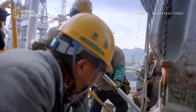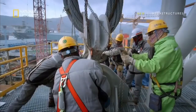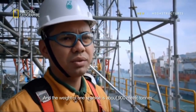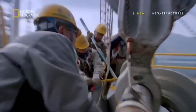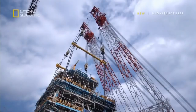To load the gigantic module onto the hull, the work crew first has to attach it to the crane with giant shackles. This module is about 2,025 metric tons, and one shackle weighs about 900 metric tons. It's a lot of weight to be balanced on a floating crane.